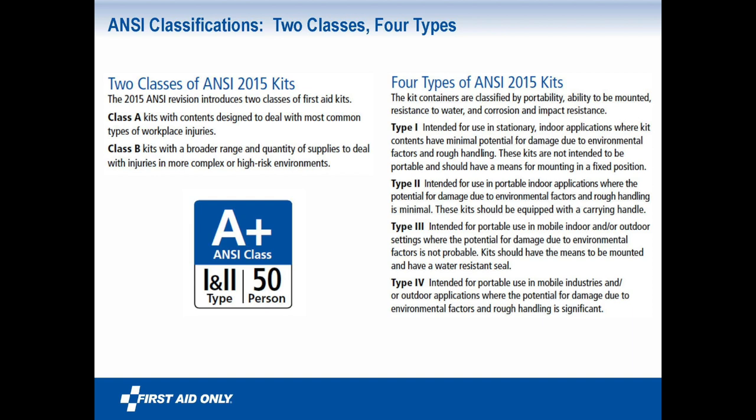So in 2015, ANSI developed two classes and four types of first aid kits. Not going to read these verbatim. I know you guys are all capable to do that, but you've got two classes, Class A and Class B. Class B, I would think, is probably more realistic for job sites, because it gives that broader range and quantity of supplies to deal with injuries in more complex or high risk environments.